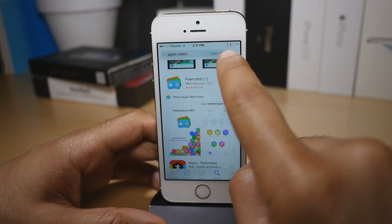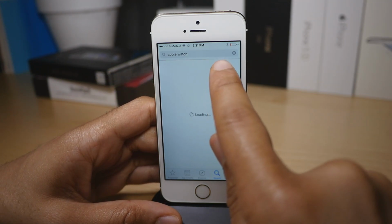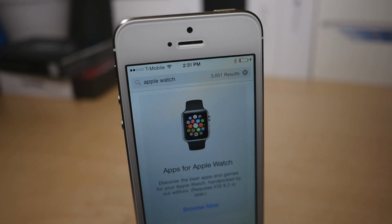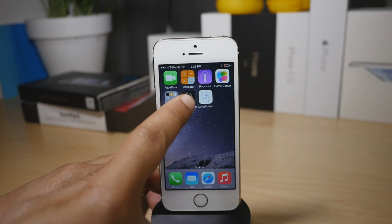So with that in mind, how many Apple Watch apps are there on day one? Well, there's going to be over 3,000. We can say that for sure. If you search in the App Store, the traditional App Store app, notice the search results here, 3,051. So there are over 3,000 apps for the Apple Watch on day one. Pretty impressive, isn't it?